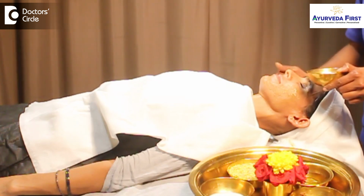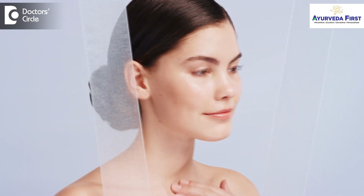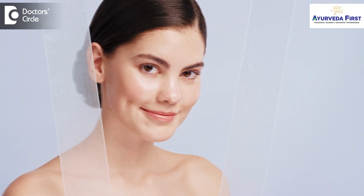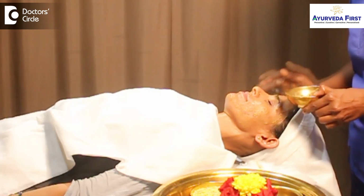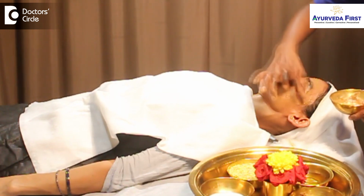So Varnya Facial helps in restoring the natural face glow, in reducing pigmentation and preventing sagging of facial skin. Depending upon the skin conditions, we also use various internal medications to clear the skin and detoxify it from within for a complete rejuvenative effect on the skin.